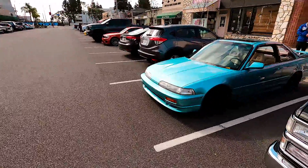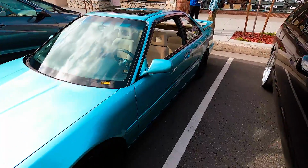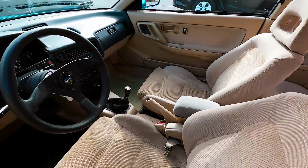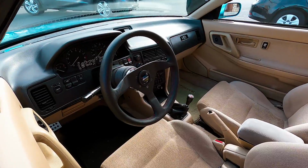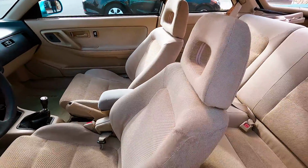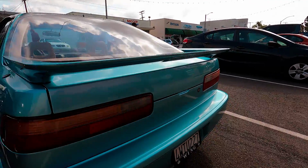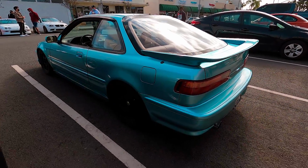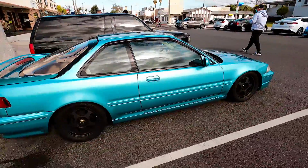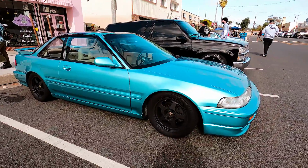Esteban's fit as usual. We got Anthony's DA. Just got that OG tan interior in here. It's mint. I believe this car used to be his uncle's car, and he bought the car brand new, I think. And now Anthony owns it. Keeping it in the family. Some Spoon wheels on it today. Good look.